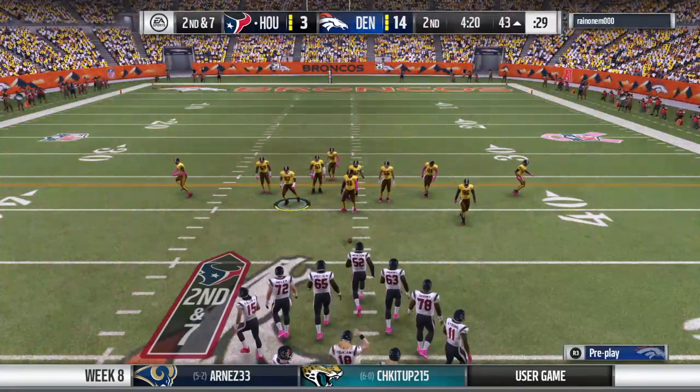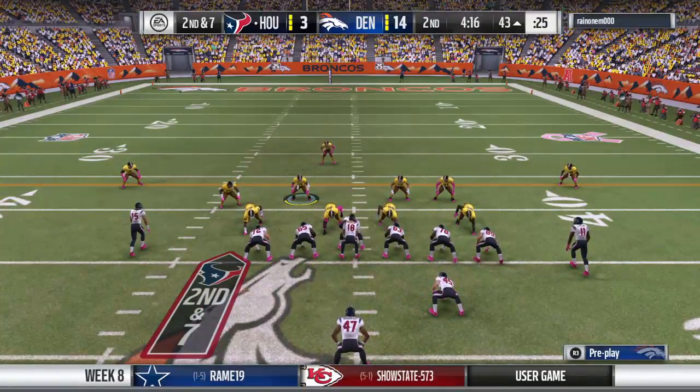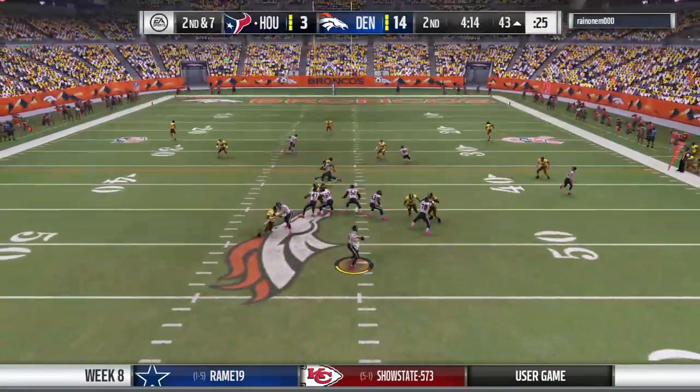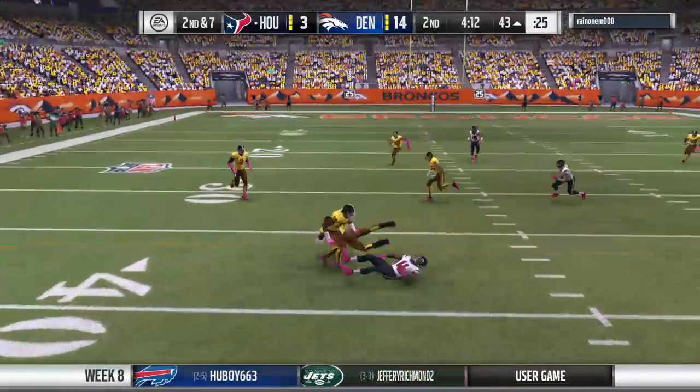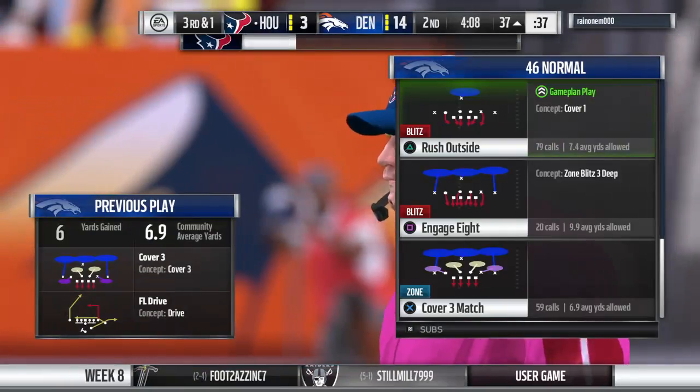And guess what? Now you're getting ready to tee off on their quarterback because they have to throw it all the time. But you still have to be alert for the draws and other plays of that nature to make sure you don't get hurt. Gets it to Strong. 6 yards is the pickup, and that'll lead to a third down.